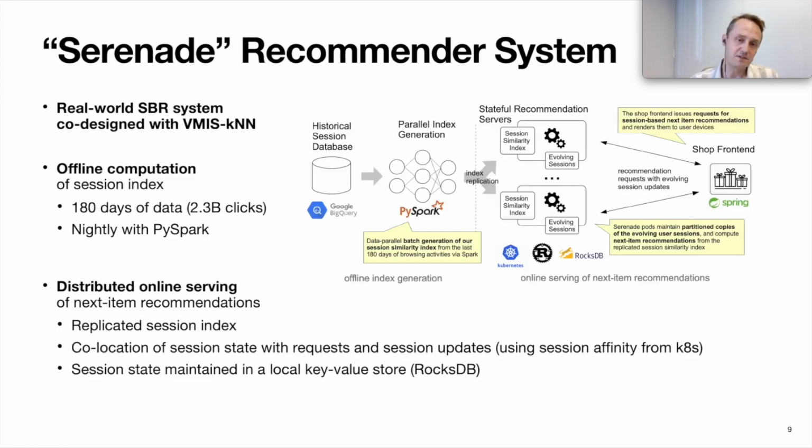So we now have an efficient implementation of the algorithm, but how do we design an end-to-end recommender system around it? We will now give an overview of the architecture of our recommender system called Serenade, as illustrated in this figure, which consists of 2 components.